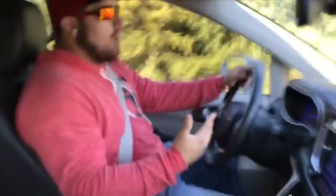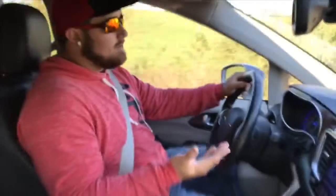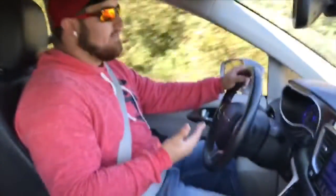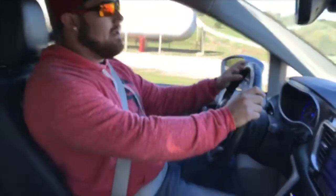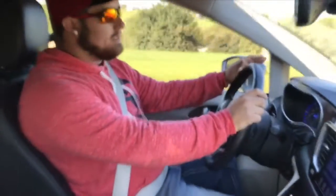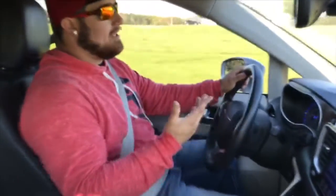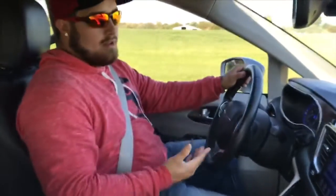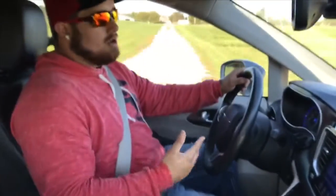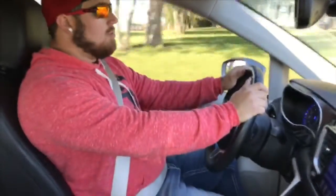Now, there's not hardly any road noise when it comes to this SUV. I'm going over some kind of rough roads and it really doesn't feel that bad. The suspension on this minivan is probably one of the greatest suspensions when it comes to a minivan that I've seen. For $25,000, you can't beat this minivan. It is a great minivan to have. You can't go wrong with buying a minivan that's 3 years old, has 32,000 miles on it, and runs this great. The 3.6 liter really moves.